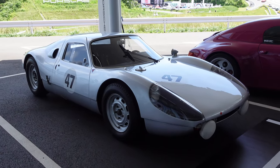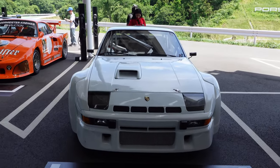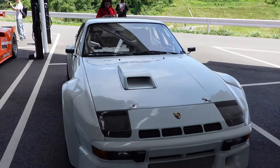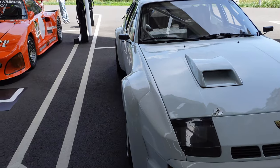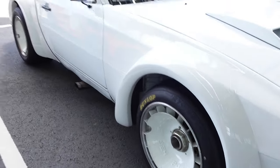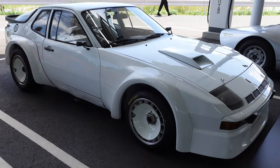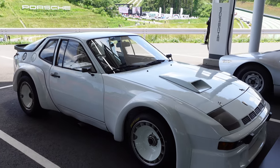You got the 904 there, really nice. The 924 Carrera GTR, which is a really cool car. It's the huge intake, the wide body on there, and then classic turbo fans. Such a good look. A really cool car, extremely rare too. You can see down there is the side exit exhaust.